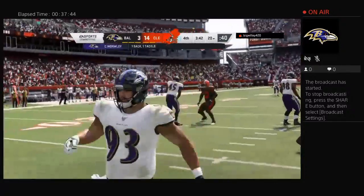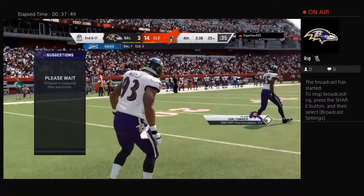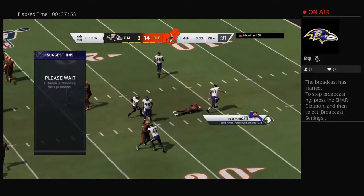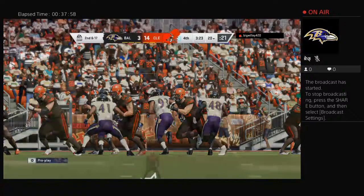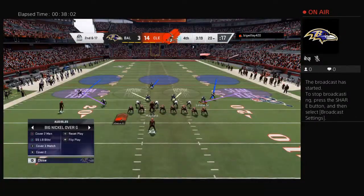Nowhere to escape, and he goes down. Chris Wormley just would not be denied. That's a loss of 7. Hindsight is 20/20, partner. Maybe they should have kept it on the ground again. Well, it almost looked like the O-line was run blocking again. I mean, they opened up a big hole last time. This time they opened up a hole, and the quarterback got sacked.